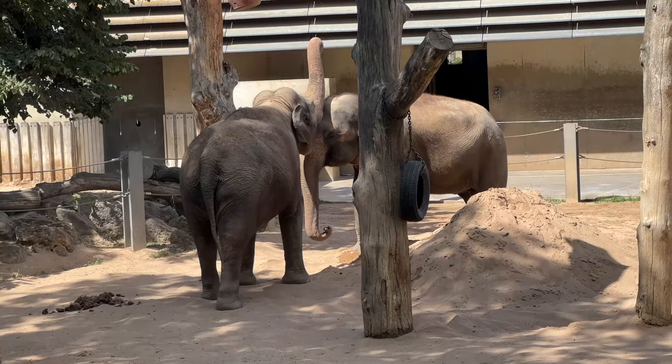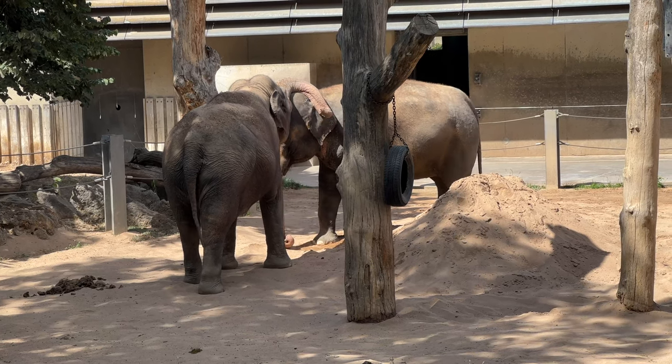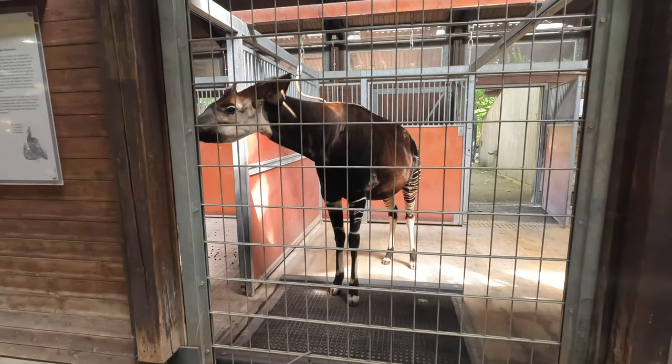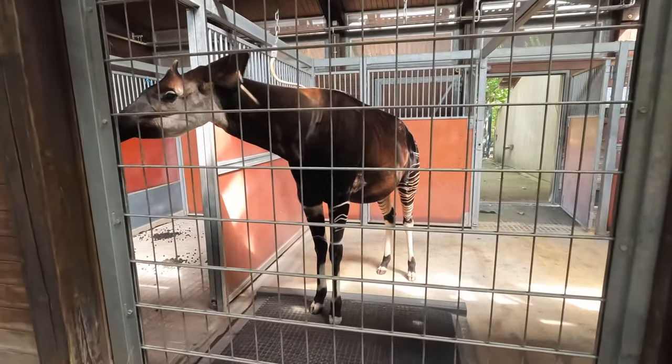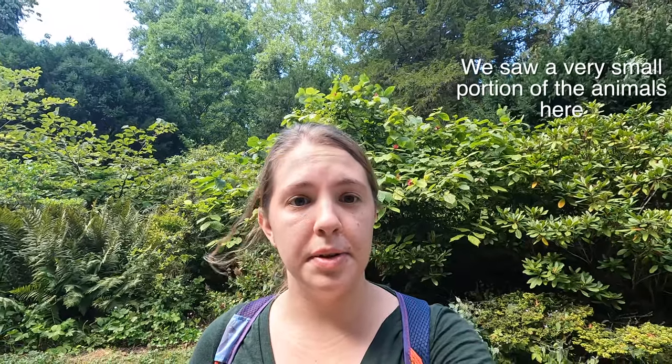So this park was originally opened as a park for royals, and then after the wars it was converted into a public park and a public zoo, which explains why it's so massive and so spread out. There are more than 1,000 species at this zoo, and that is only second to Berlin, so that tells you how big this place really is.